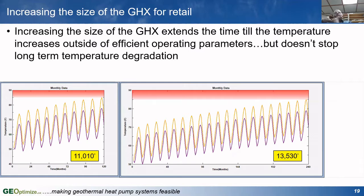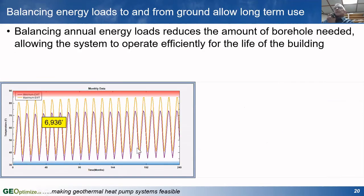Same thing with the retail store. If you increase the size of the ground heat exchanger to 11,000 feet of drilling, adding about 30, 35% to the size of the ground loop, it's still going to get there after about 10 years. After 20 years, even adding another 5,500 feet of drilling, you're still going to get to the point where it's going to overheat over time. Whereas the temperature of the ground heat exchanger for the apartment building, because the loads are so much more balanced, can keep on going for the life of the building.